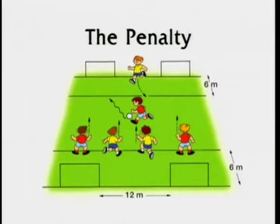If a team commits a foul while defending its own scoring area, the opposing team is awarded a penalty. An attacker dribbles from the center spot toward a defender. Two defenders challenge from behind, while two teammates come to help. The game is started by throwing the ball in the air.